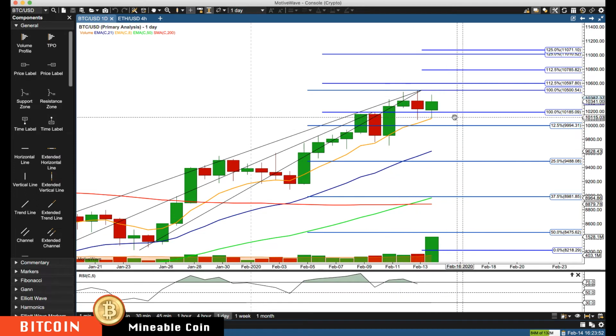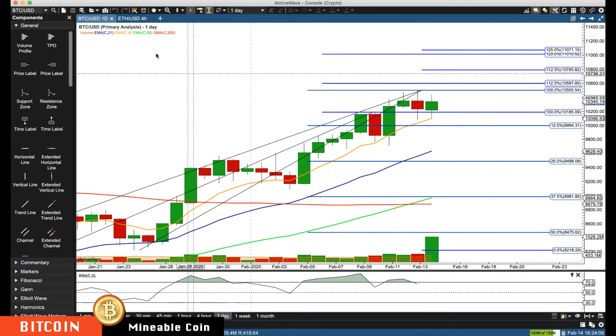We might also, if we get a close below, we're going to watch this bar right here, this red bar. If we get a close below that low, which was 10,081, then we will have a confirmed divergence and start watching for the bigger pullback on the daily chart.